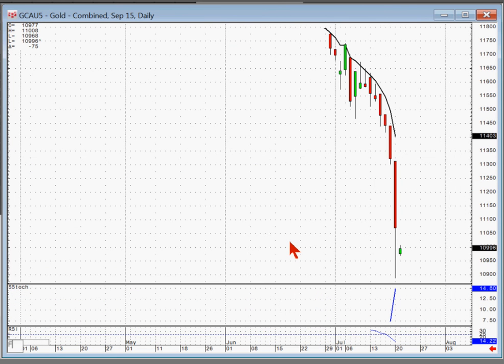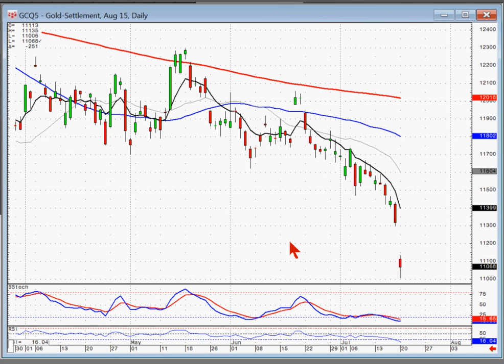Whoops. On that one, can't ever figure out which. There's gold. The Qs. That must be August. But now they've gapped it down in the oversold area. So where do people usually sell? They panic sell at the bottom.